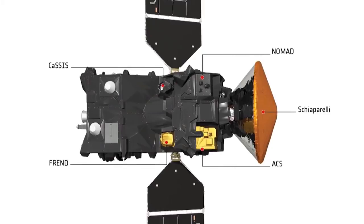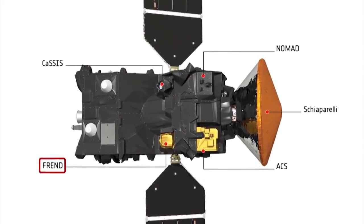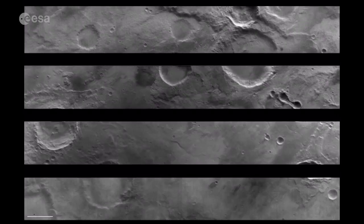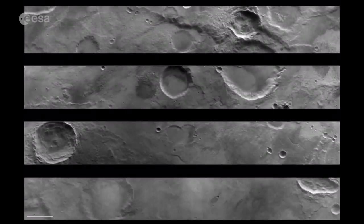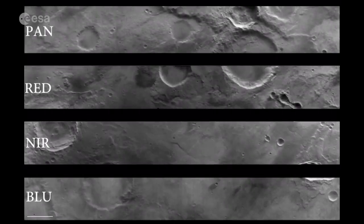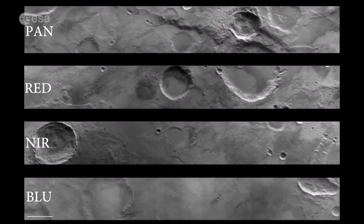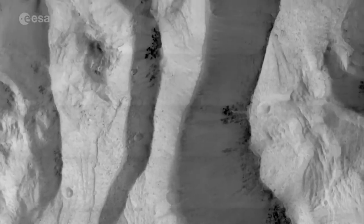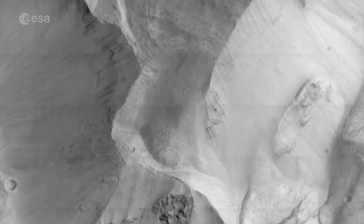All the instruments, including the neutron detector FRIEND and the colour and stereo imaging system CASSIS, performed extremely well during the testing period. CASSIS has also sent back its first 11 images during a close flyby. It produces colour images by taking 4 simultaneous images at panchromatic, red, near-infrared and blue wavelengths. Its closest approach was 235 kilometres from the surface, north of the Valles Marineris canyon system.